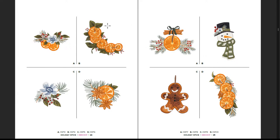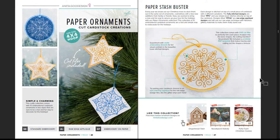You know, this one right here can go around something. I'm thinking maybe a monogram too. A little snowman might look good on a sweater. Mug rug. Paper ornaments. Cut cardstock creations. Well, we know we love stitching on cardstock, so that's awesome. And it's for the 4x4 hoop. Awesome. Paper stash buster. Experiment with matte embroidery threads for fun visual contrast in the beautiful bean stitch designs.